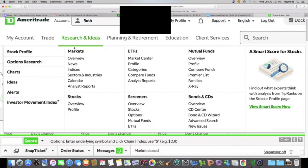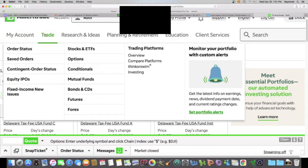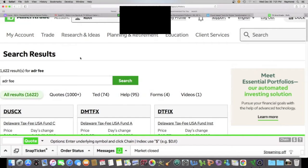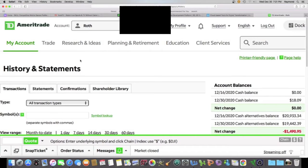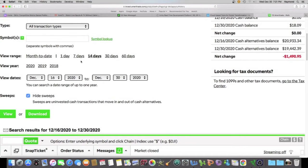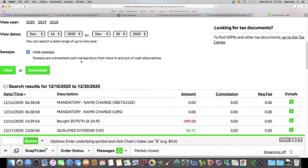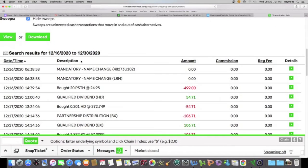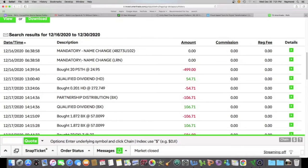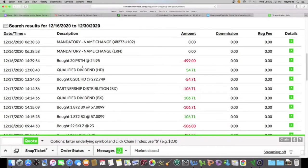All right, so let's go back to my account and transactions. And let's pick up where we left off, and we left off with the fees. I just told you that. But now I want to talk about which stocks I bought. I bought some stocks in the last 2 weeks. And let's find the first one.